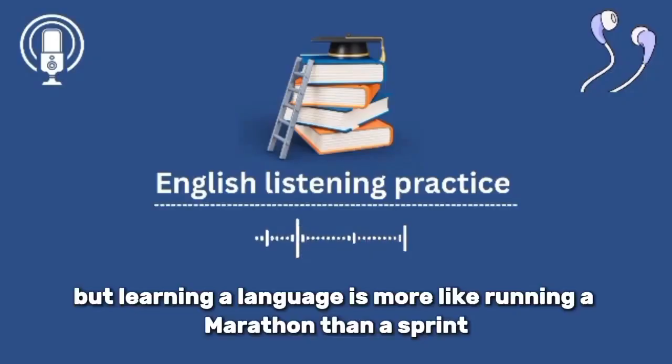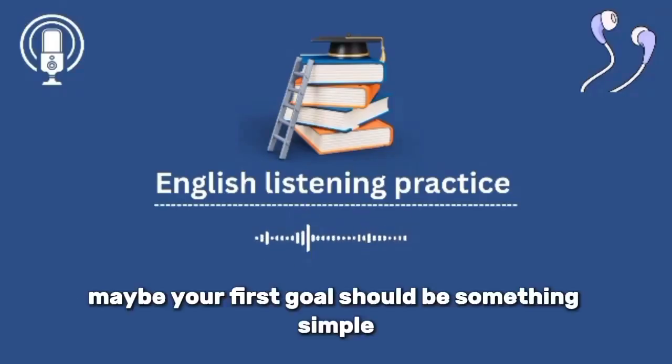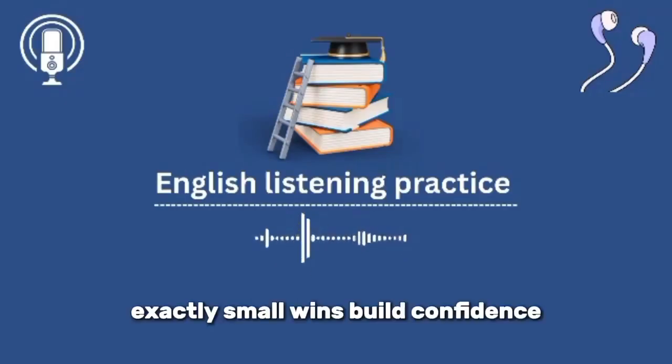But learning a language is more like running a marathon than a sprint. You need to pace yourself and celebrate small victories along the way. Like, instead of focusing on fluency right away, maybe your first goal should be something simple, like learning how to introduce yourself or ordering food at a restaurant. Exactly. Small wins build confidence.